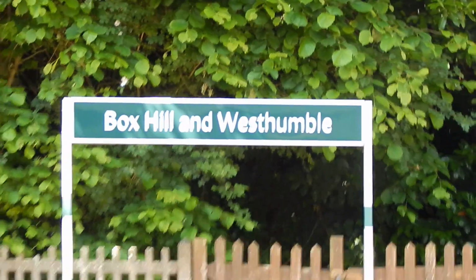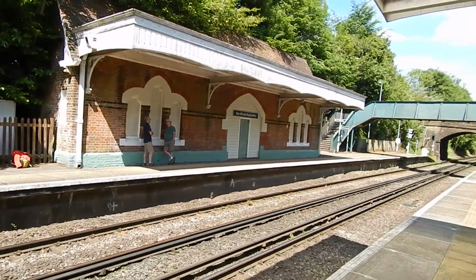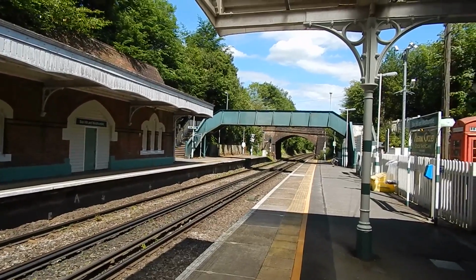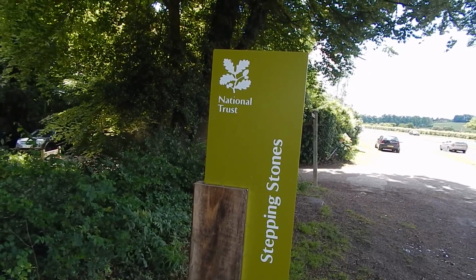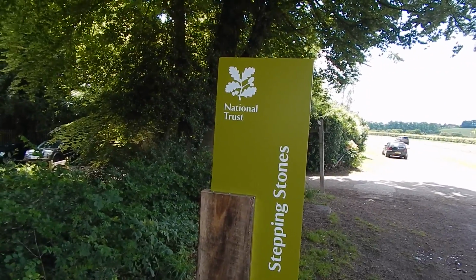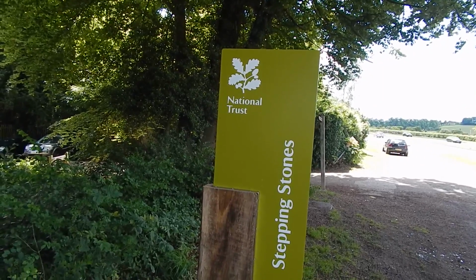It's Thursday the 1st of June 2017 and I'm at Box Hill and Merstham station to do a walk along Pilgrims Way. I've now walked the half mile or so along the roads to join Pilgrims Way, and we're heading for these stepping stones over the Mole.